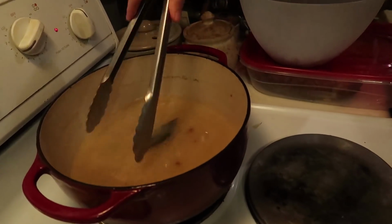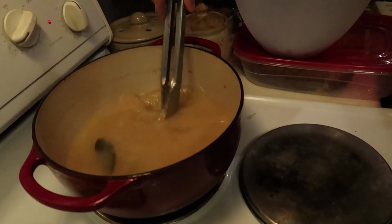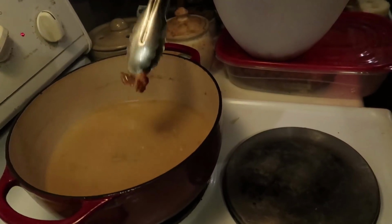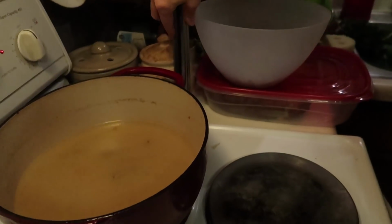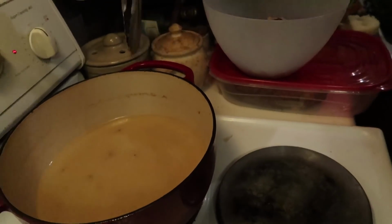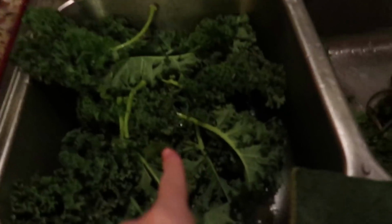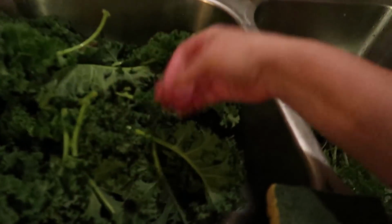Now a lot of times I'll run it through a strainer, but it's crunch time now because everybody's asking when's dinner. So I'm going to speed this process along and just take out those. I don't think I've left anything behind. And then I'm going to wash this kale and get any of the foreign debris out. Wash the carrots and chop them up. Chop up the kale.